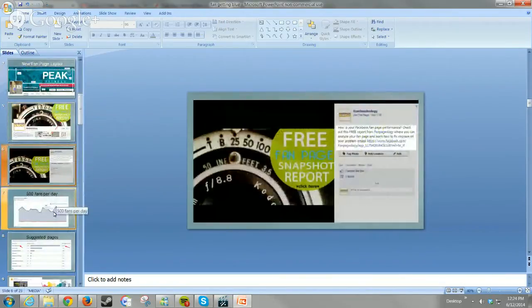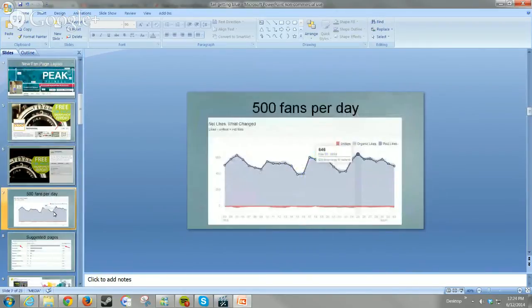Now this is what I really want to talk about today: how did I go from 50 or so fans a day to 500 fans a day? This is craziness, because I didn't even know this was happening until I started seeing these fans come in. I wasn't doing anything different. I wasn't paying for likes, which I don't suggest you do. If you do it, it's okay. I think it is okay, because Facebook really does take the time to target. You're not just paying for someone random. They're going to actually like it, but I don't recommend paying for fans.